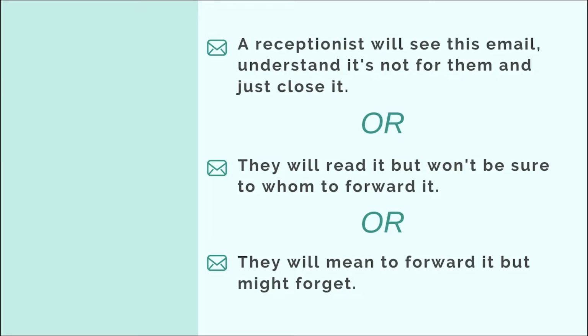I started in hotel reception at the front desk and then moved to the marketing department. So when an email is received at a hotel's general email address by reception, most likely there are 3 things that usually happen. A receptionist will see your email, read it through, and think, oh, it's not for me, and will just close it.